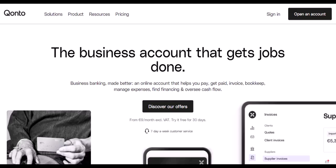It's a name you might have heard, especially if you're a freelancer, a startup founder, or a small business owner in Europe. Qonto isn't a traditional bank with brick-and-mortar branches and long queues. Instead, it's a digital financial platform built specifically for modern businesses. Think of it as a comprehensive toolkit for your business finances, all in one user-friendly app.